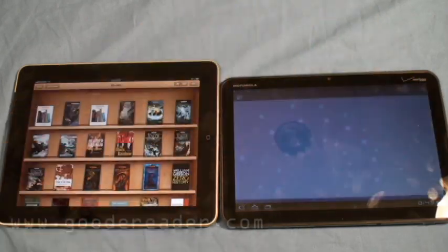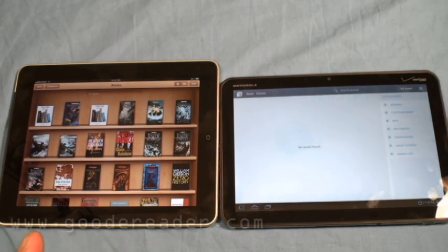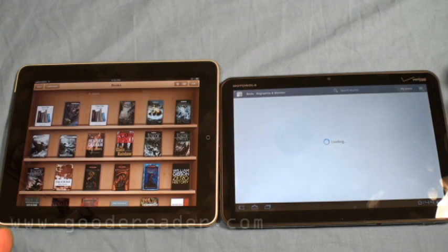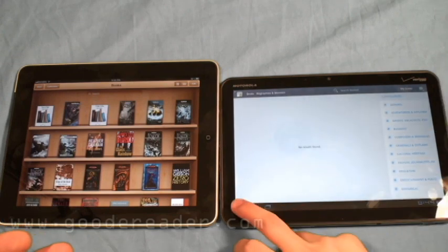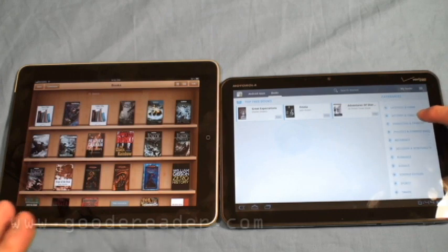Let's hit the shop and see what the shop experience looks like. It looks like they drive you to the Android Market, which on Honeycomb has a books tab on it, so you can shop for books. On the regular Android Market, if you have a smartphone or another tablet running anything less than Honeycomb, you'll just see Android apps.